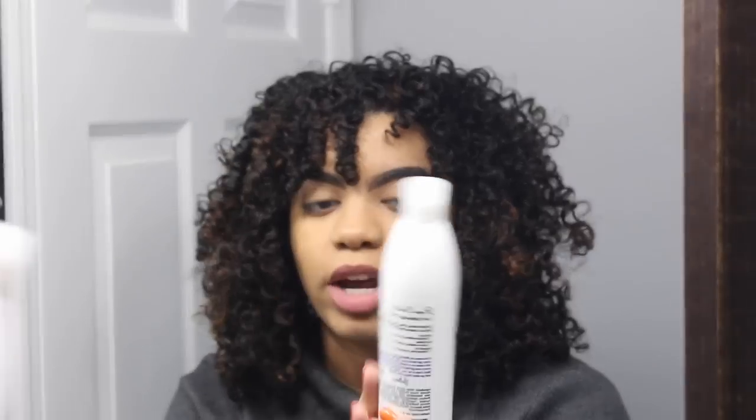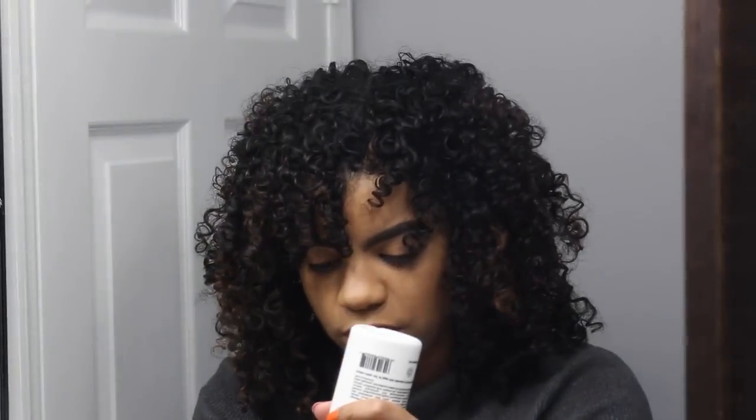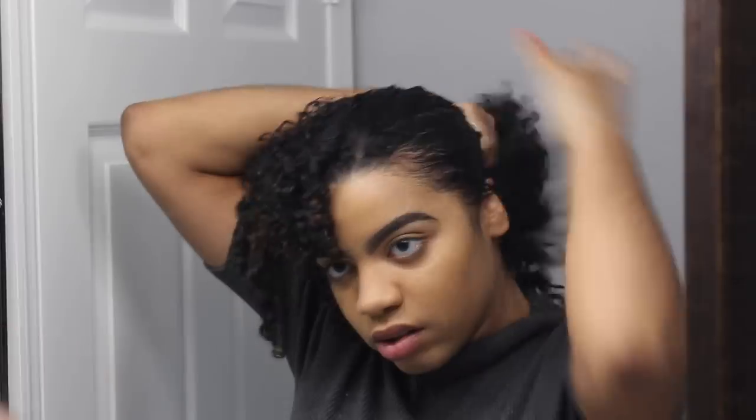You can see that it still looks very defined in the bangs area. Like, look at this. Very defined. This is what I used yesterday, the Resource Curl. So I'm going to use this to refresh. I don't know how I'm feeling. I don't need to do too much refreshing. It still looks pretty good for day two. As you can see, this part isn't frizzy like it was on day one.